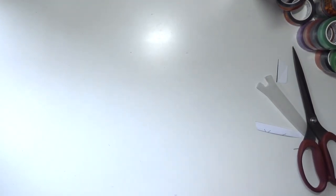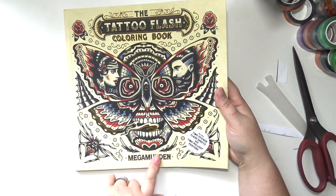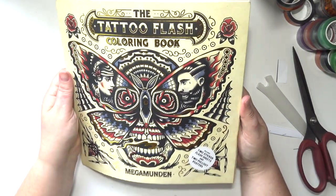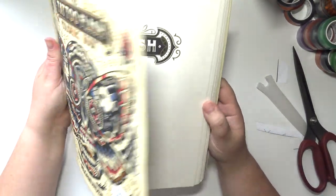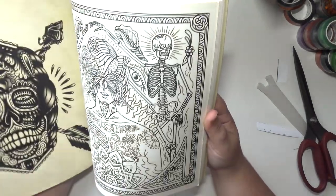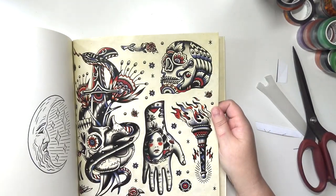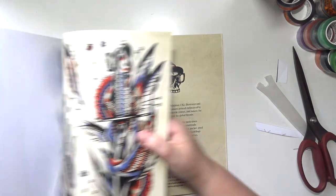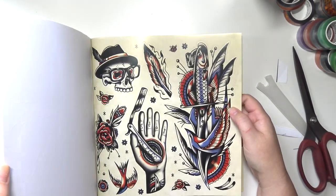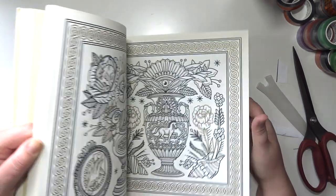I super appreciate that. And then I have the second one, which is the Tattoo Flash Coloring Book. Also by Megamundan. Includes 2 sticker flash sheets and 2 pull-out posters. So this one comes with stickers, which, if you know me at all, you know I am all about that sticker life, and the stickers are here in the back, and I should probably pull these out and use them. But I just can't bring myself to do it yet, so they're in here for now. Nothing colored in there yet.